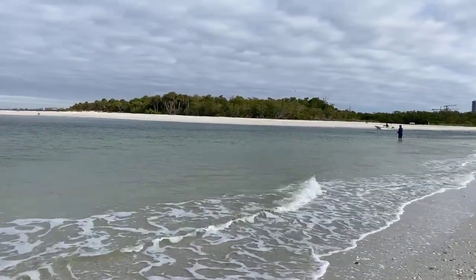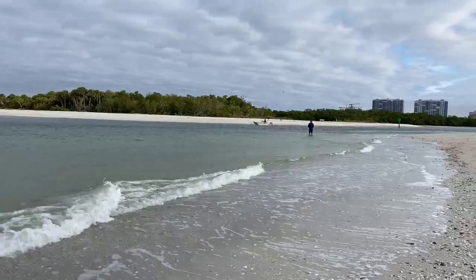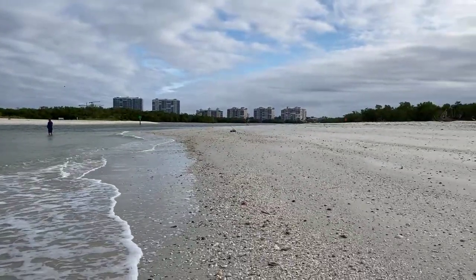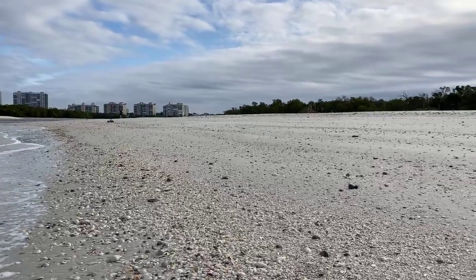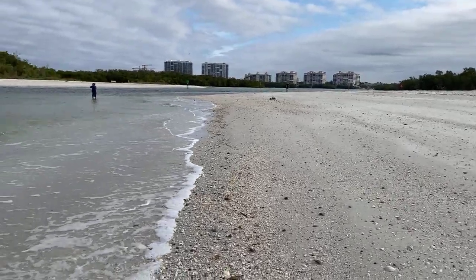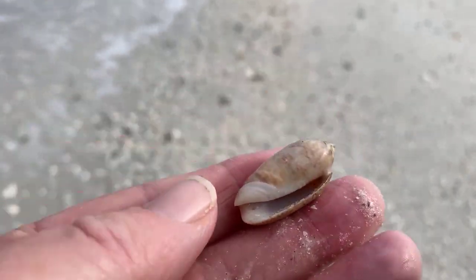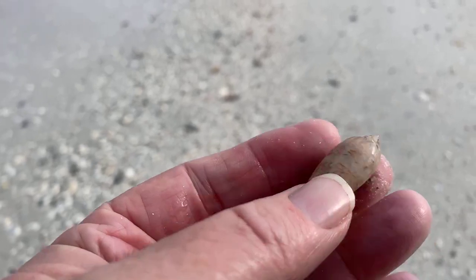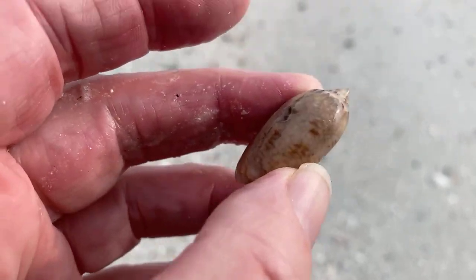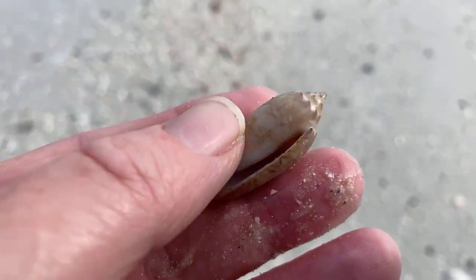I'll tell you what, if our friend Donnie ever winds up living in Naples, her and I, we will open up a little Southwest Florida shell store. We will be shipping shells out. These shells I've been collecting over the years. She knows how to do the shipping. I'm not into the shipping. When I have to ship something, I go to the post office and ship it. And it's not cheap. Donnie's all set up for shipping and packaging.